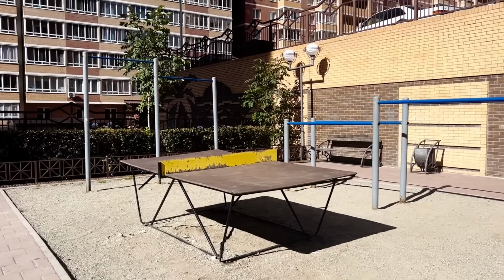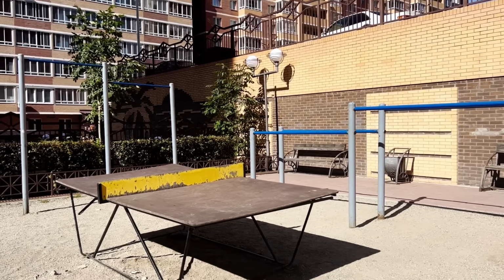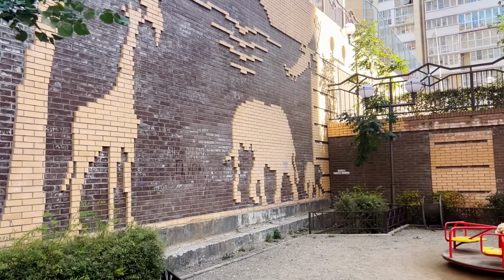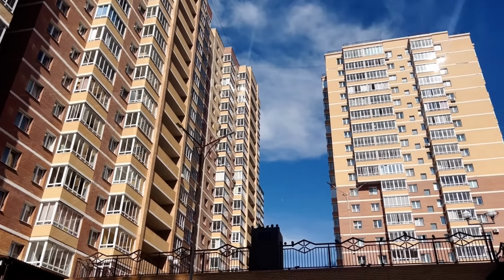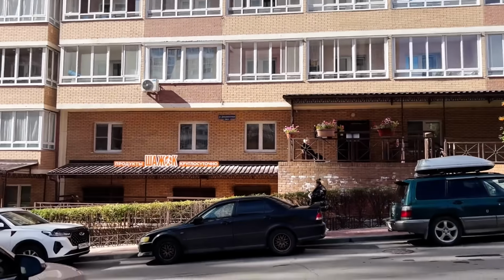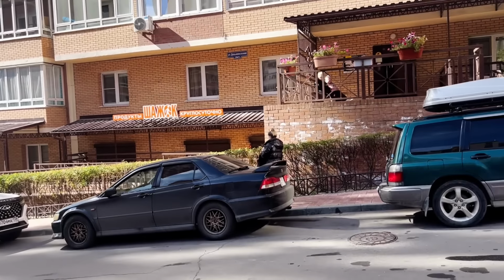So here's their little tiny sportploshchadka, their little workout area that's outside. It's very small here. They're usually a lot bigger. And then there are two playgrounds. Here's one of them. And so there are several buildings around like this. And you can see their little stores and restaurants and things on the bottom floor.